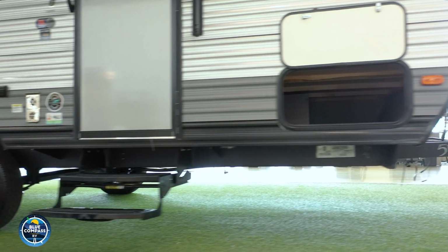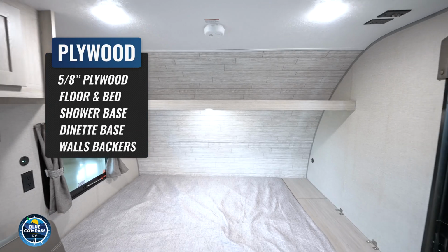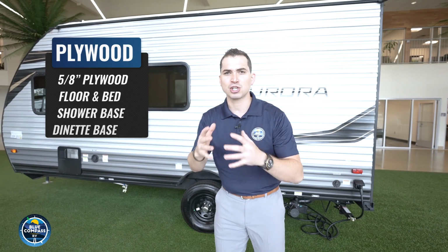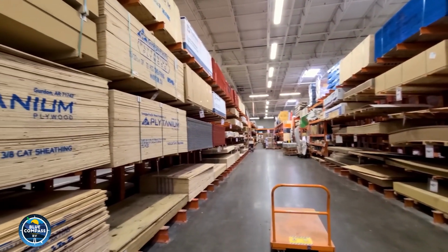On this Aurora as well, it has 5/8-inch tongue and groove plywood through the entire RV. A lot of RVs out there will use what's called OSB. It's a particle board, you've all seen it. It's the cheapest wood available at a local hardware store. It's glued together.